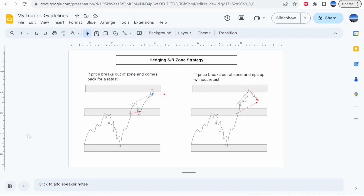Now let's have a look at an example of things that can happen here. I apologize for my drawings, but try to pay attention to the content. So first we need to draw some support resistance zones, and these are the zones where price has bounced strongly previously. So for example, on the left, price has come up to this zone and bounced strongly down. So that would make this zone up here a support resistance zone.